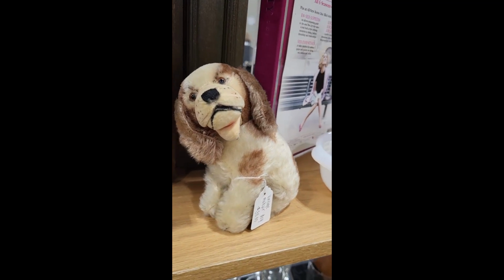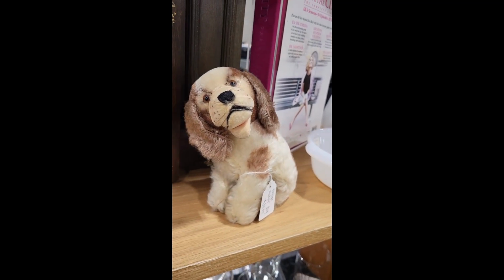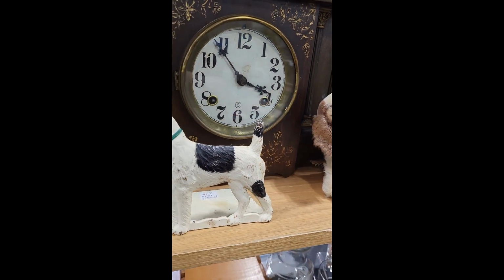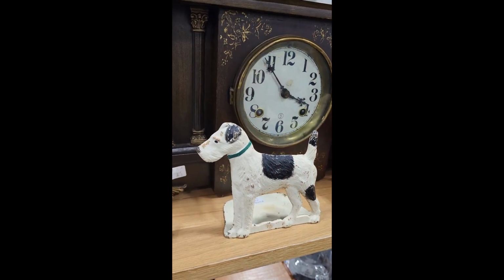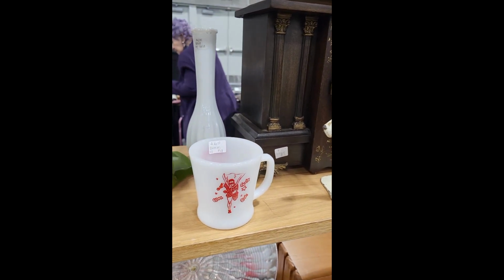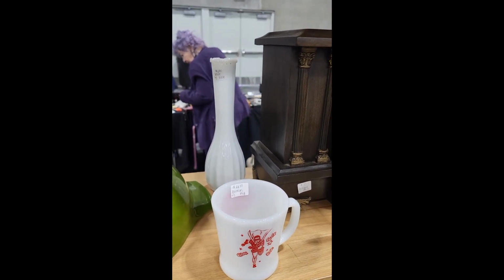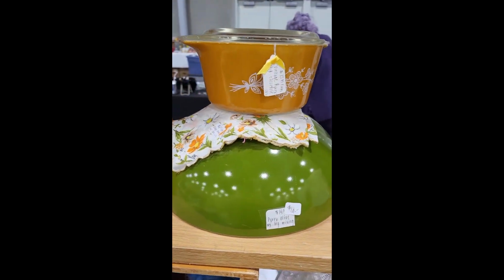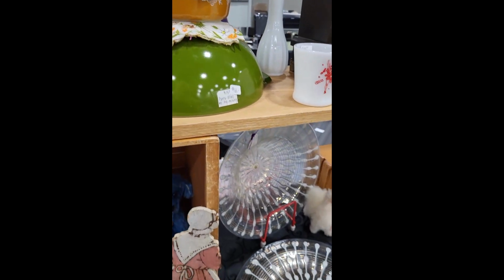Puppy. So Sandy sets up and she runs a doll show in Lansing, usually twice a year. So when she does the doll show, she always has an entire booth filled with vintage toys and doll clothes. So she totally changes up her displays depending on what show she's doing.